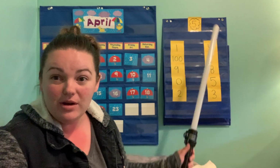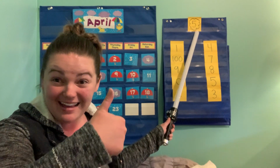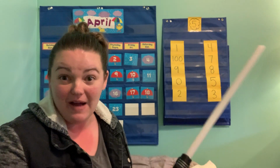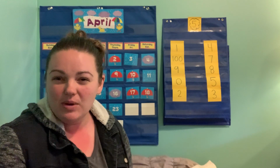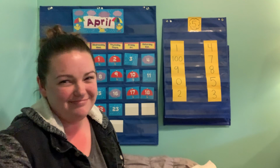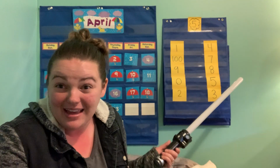All right, what about a 1 and a 4? Does a 1 and a 4 work together to make a 5? What do you think? Yeah, they do. 1 plus 4 is 5. Also, 4 plus 1 is 5. Okay, what about 107? Can 107 make 5? No, they can't. They would make 107, huh?